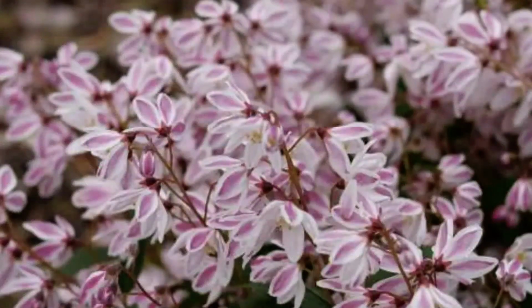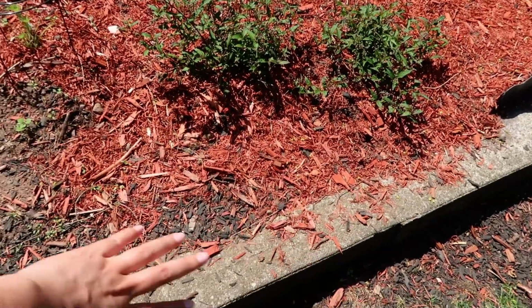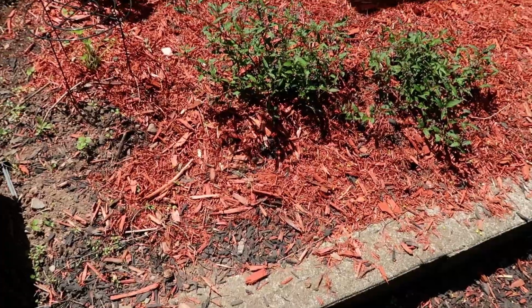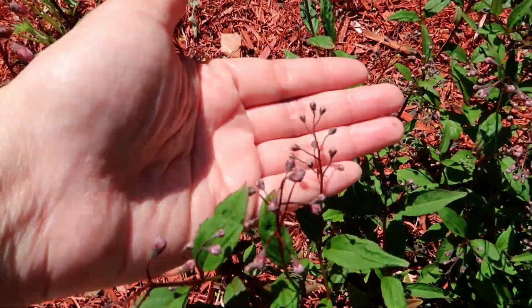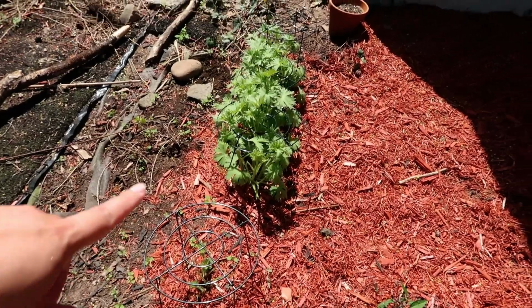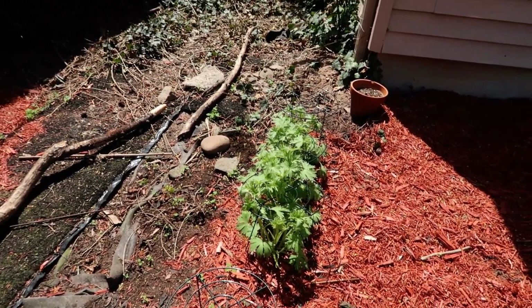But I'm hoping that it gets nice and bushy. I kind of want it to grow and take over this side and just fill this area right here. The flowers are supposed to be pink, but they look kind of purpley. Yeah, we'll see. And then these are my delphiniums. So I'm gonna put down my camera and reassess.